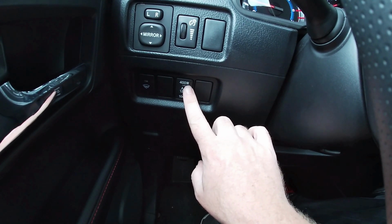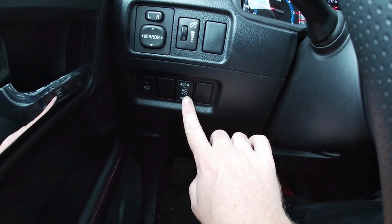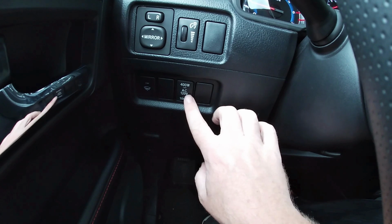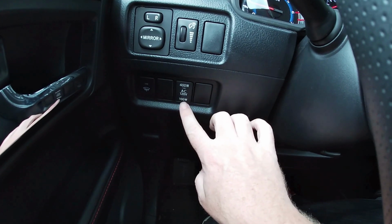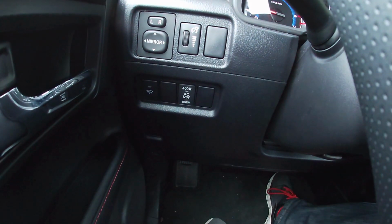It's on the right hand side of the trunk over by the subwoofer, and you can actually turn it on. You can turn it on to either 400 watts, you can turn it on to a 120 volt alternating current outlet, or you can just simply have it at 100 watts for things that don't require so much power.